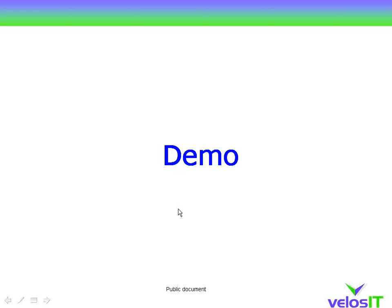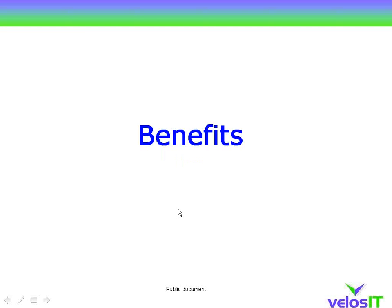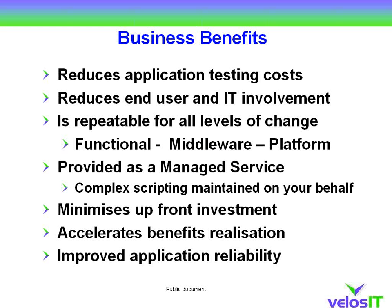Okay, thanks very much, James. To summarise the benefits that both James and myself have discussed. Basically, vTaaS reduces your application testing costs. The scripts are available for eBusiness Suite and can be used for any web-based front-end application. So although we've got the scripts available for eBusiness Suite, if you have other applications you want to test that have got a web front end, vTaaS can be used for that as well.